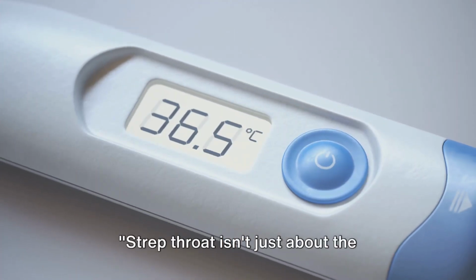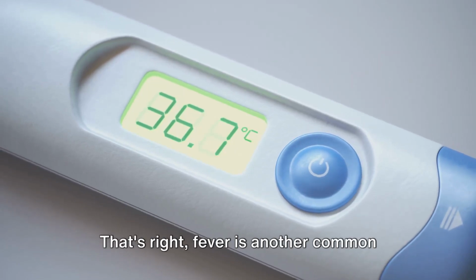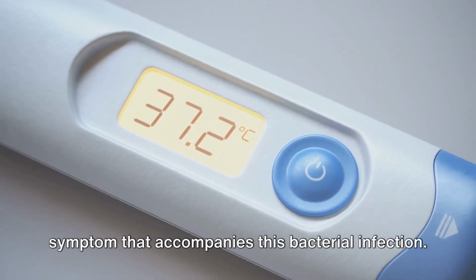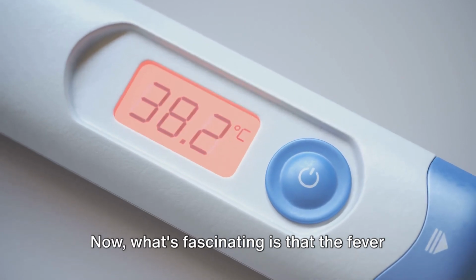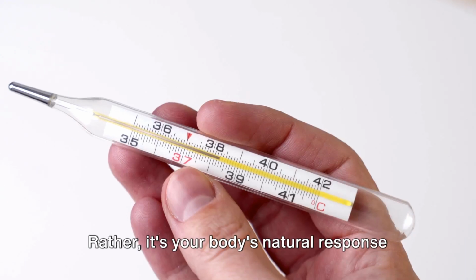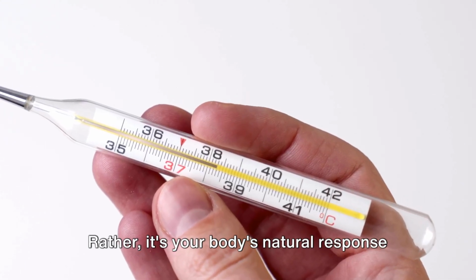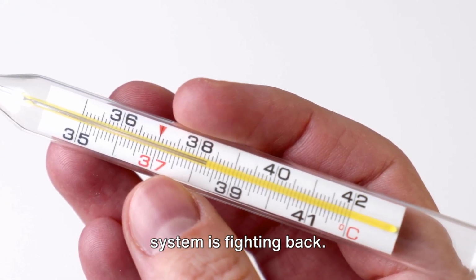Strep throat isn't just about the throat, it can also send your body temperature soaring. That's right, fever is another common symptom that accompanies this bacterial infection. Now, what's fascinating is that the fever isn't caused directly by the bacteria itself. Rather, it's your body's natural response to the infection, a sign that your immune system is fighting back.